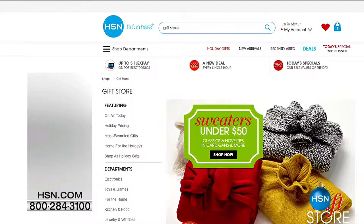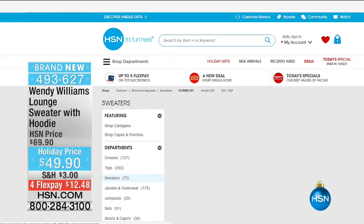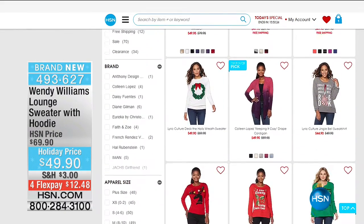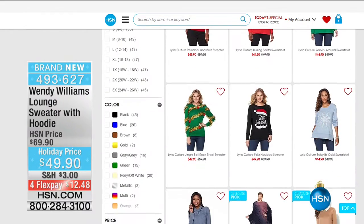Thanks, honey. We have a special on sweaters going on in our gift store, under $50. You know, we were talking about how it's getting chilly everywhere. All my callers today were from Michigan, and then we had one from Rhode Island, Massachusetts. We had them all over the place. Cold out there.